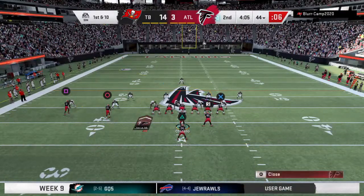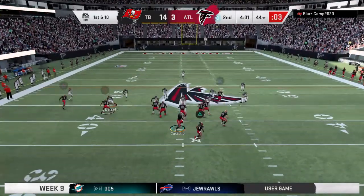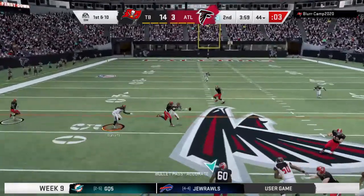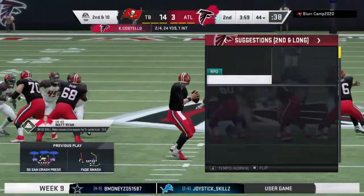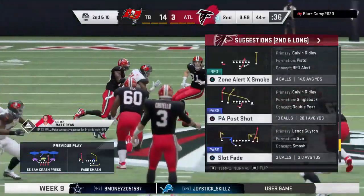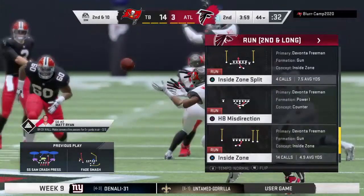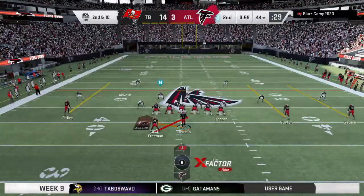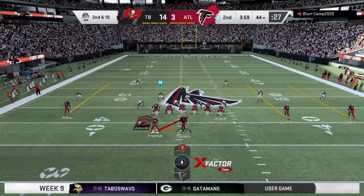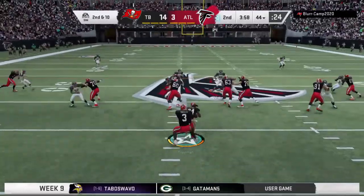Topper! Smith! On 1st and 10, Costello, and incomplete. Crisis averted. Almost picked. Instead, 2nd down. Well, nearly another interception there. That would have been 2 drives in a row with a pick. He's got to start taking care of the ball way better than what we're seeing. Interestingly, that throw was probably worse than the one he threw the interception on last drive, but fell incomplete.